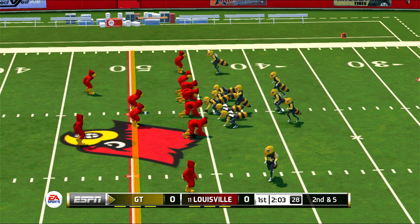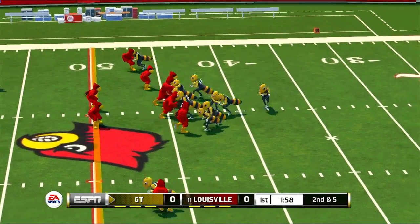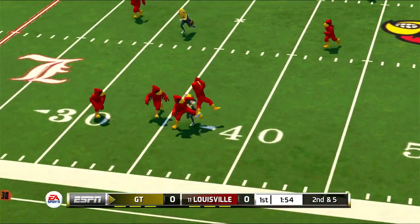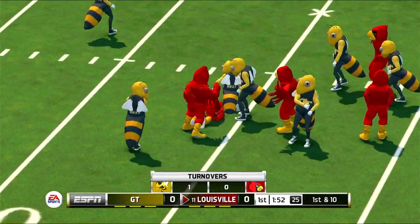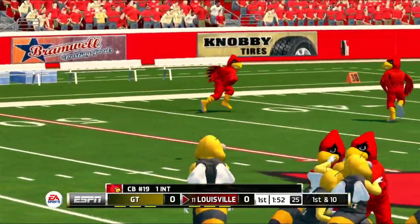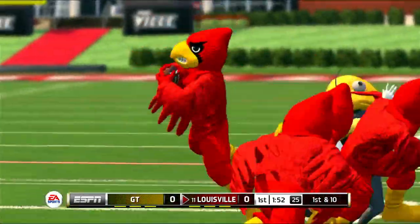All day, baby, all day. Hut, set, hut. He throws it. Picked off. It's the cornerback. And he is drilled at the 34-yard line. Not a good decision there. Why'd he even throw that pass? Well, it's a good job by the corner of sitting back and reading the quarterback's eyes. Good job of disguising coverage as well.